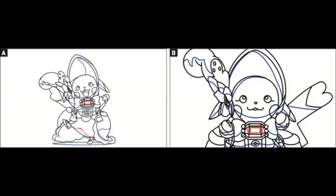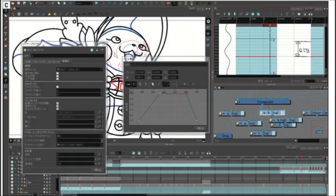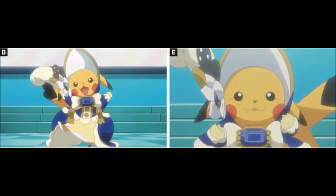A. Animation. B. A and the same drawing material tracked up. C. Drawing, cell, layer properties, line thickness, shape, Bezier editing, advanced, can set the thickness of the line during the composite stage. D. Image render of picture A. E. Image render of picture B.